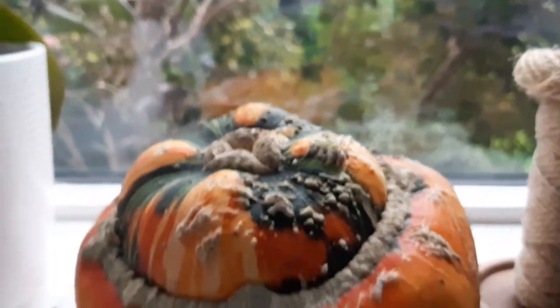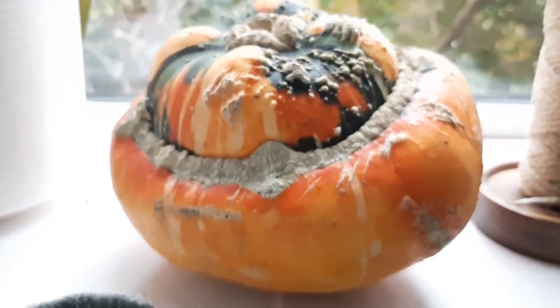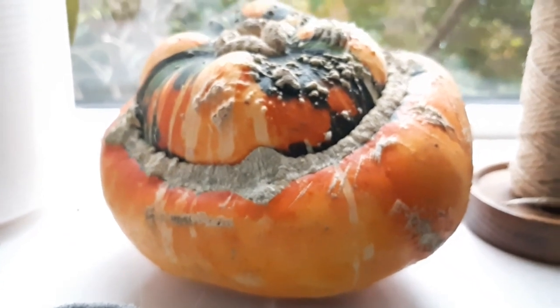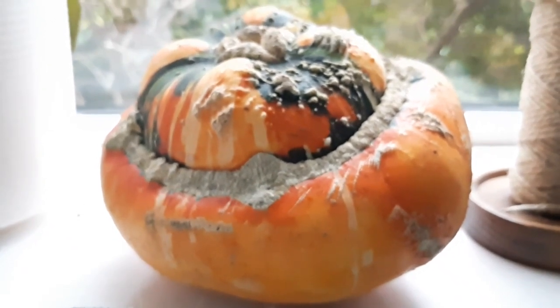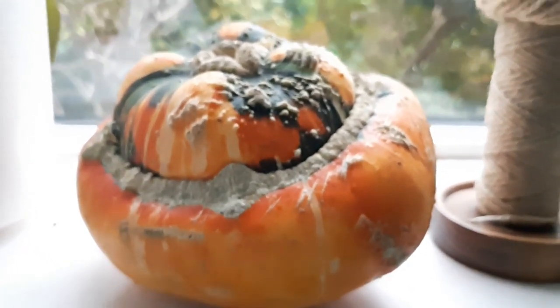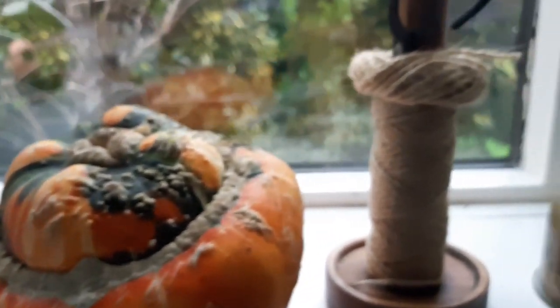And currently, this is not normally on here, is a pumpkin, a rather weird looking pumpkin, I have to say. We get a veg bag every week, and this was in this week's veg bag, but my husband is allergic to pumpkins if he eats them, so it's just there as a decoration at the moment. But I'll probably move it somewhere else.